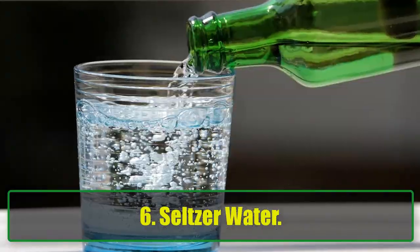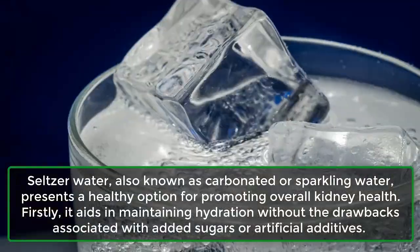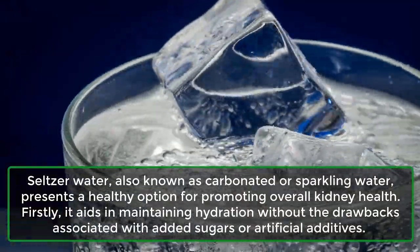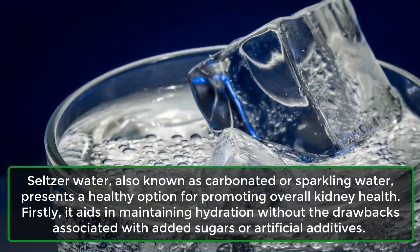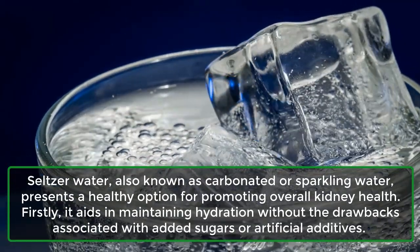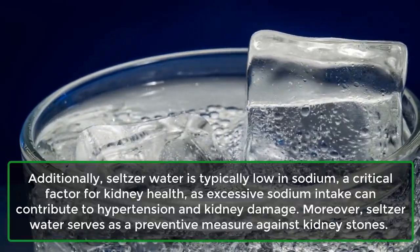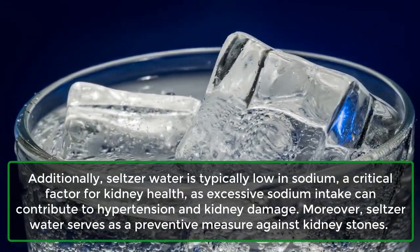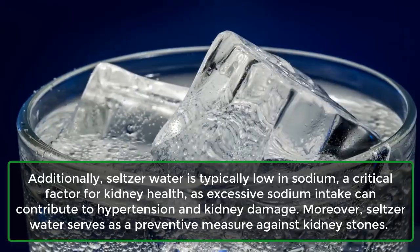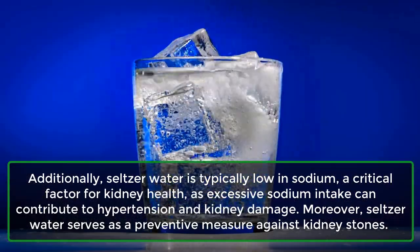6. Seltzer water. Seltzer water, also known as carbonated or sparkling water, presents a healthy option for promoting overall kidney health. Firstly, it aids in maintaining hydration without the drawbacks associated with added sugars or artificial additives. Additionally, seltzer water is typically low in sodium, a critical factor for kidney health, as excessive sodium intake can contribute to hypertension and kidney damage.